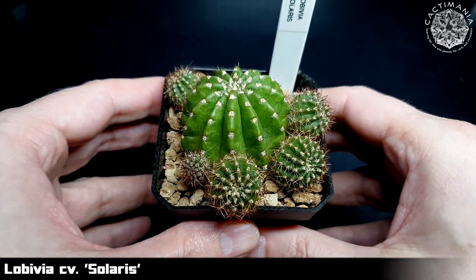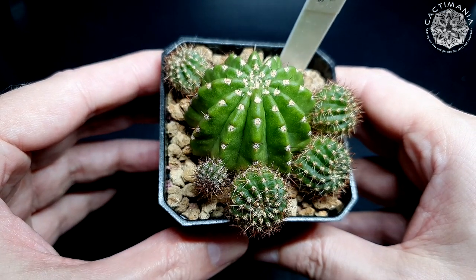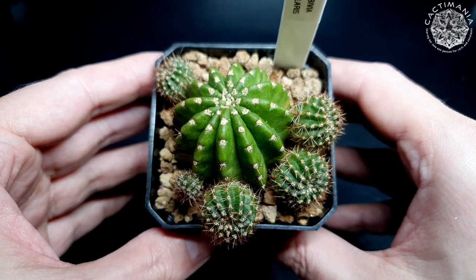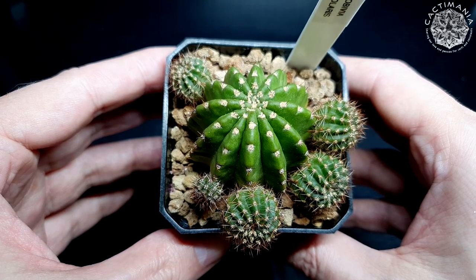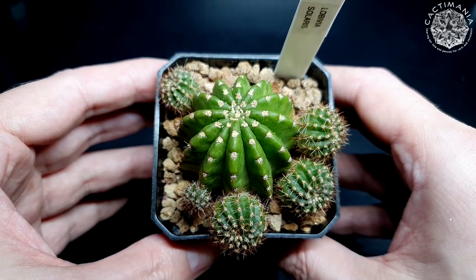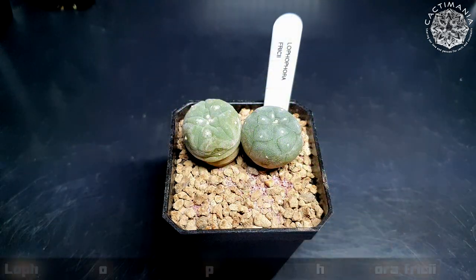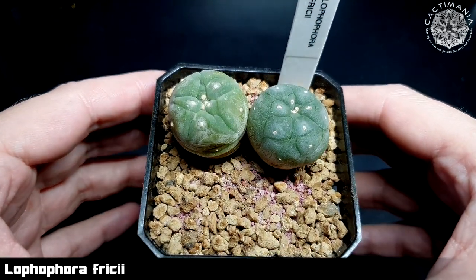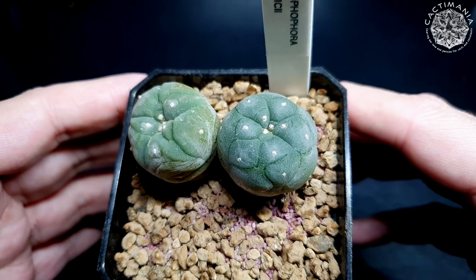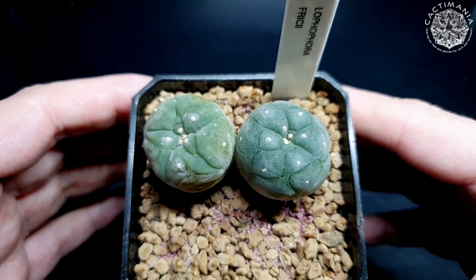Another Edith got for me, Lobivia solaris. It's a hybrid that, if I remember correctly, gets stunning tricolored flowers on it. Not flowered yet, but hopefully it does next year. Couple of Lobivias here that Edith got for me also. There was three in this pot, but one was a gift for someone else. And again, because they're Lobivias, got to keep an eye out for those pesky spider mites.